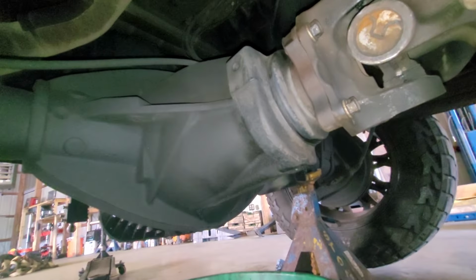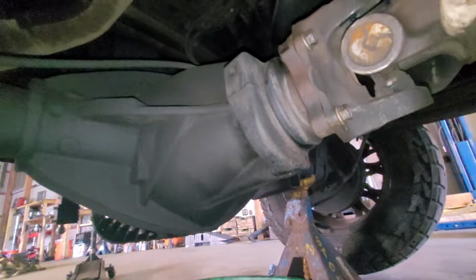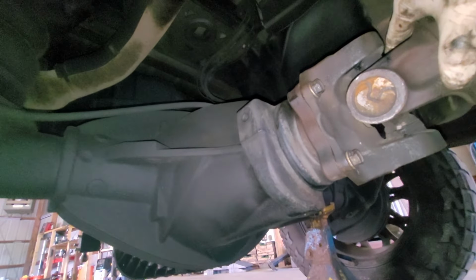All right, everything is put back together. We cleaned up everything underneath. You guys see, to the best of my abilities, I got all that clean, so we'll know if there are any leaks. I've never had one come back and leak except for Josh's, but that was because we replaced the pinion and you shouldn't be able to do that. So make sure that there is nothing between there, and we're good to go.